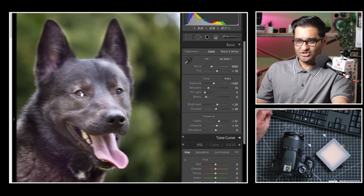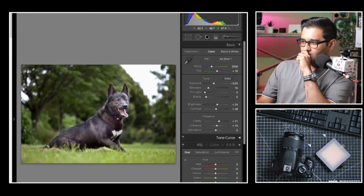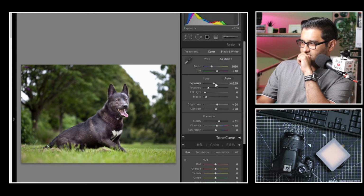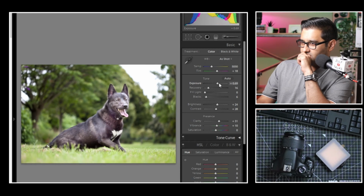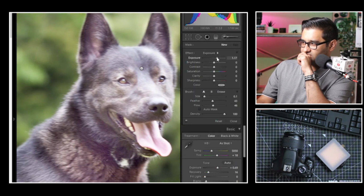See that the eye is not tack sharp. We want it full on sharp, almost to the point that it looks like it's not really. Let's go back here. Let's bring the exposure down slightly there, close that and go. Okay, that bee is a little bit washed out, so let's go.